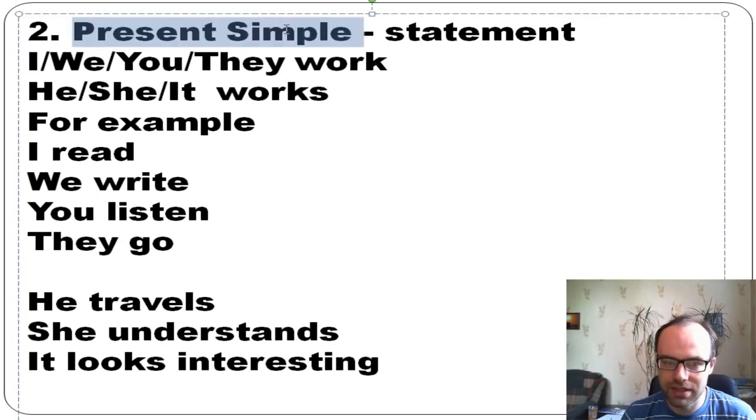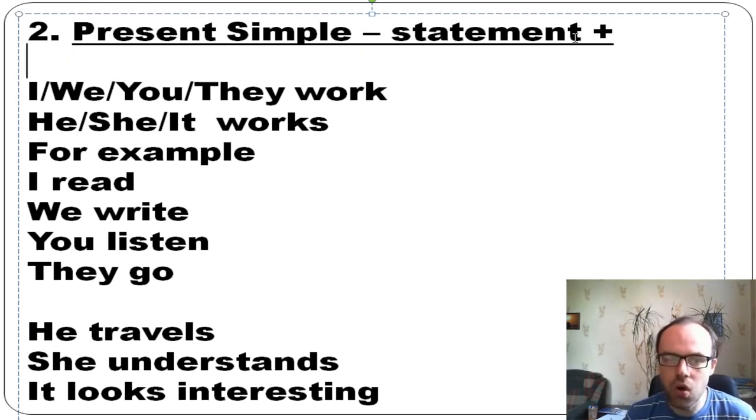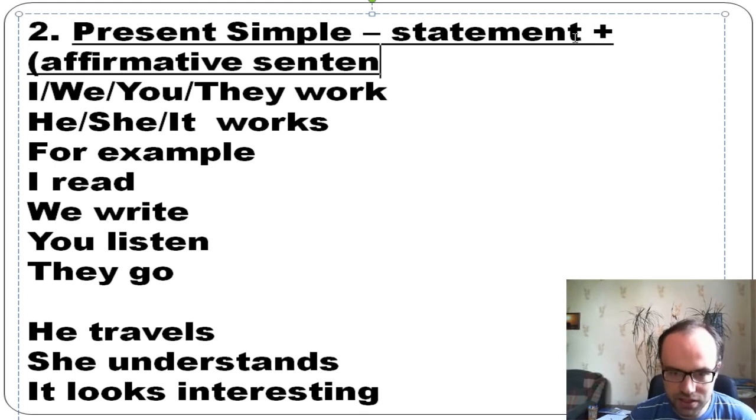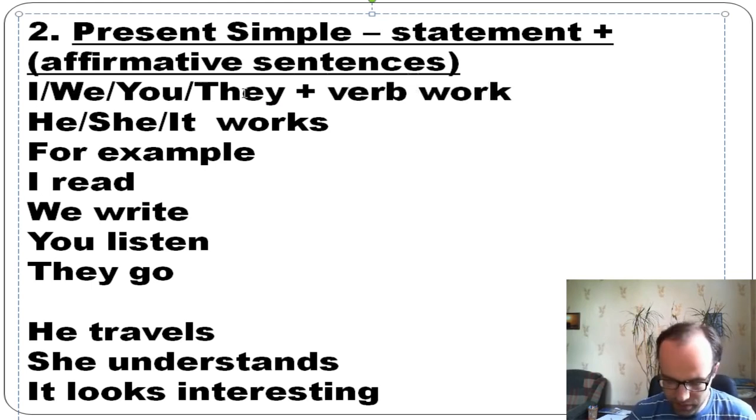Present simple statement. So statement, let's talk about it. Present simple statement, or we call it affirmative sentences. Okay, so for example, I work, we work, you work, they work. Okay, you can repeat. I work. We work. You work. They work. So we say I, we, you, they plus verb. For example, work.